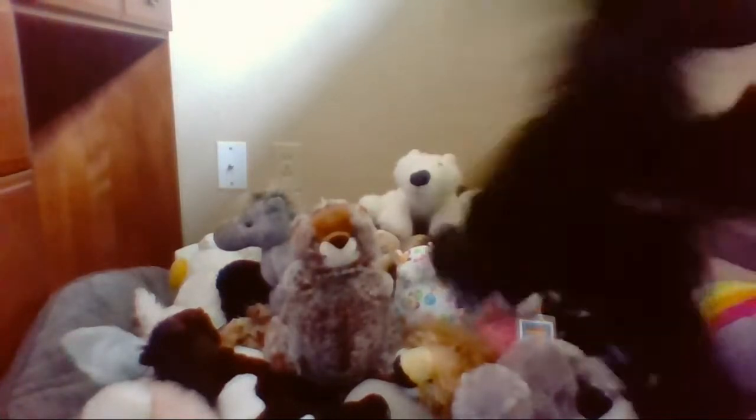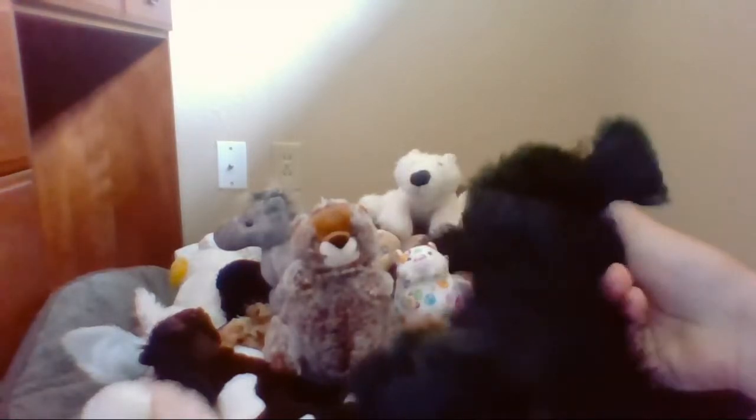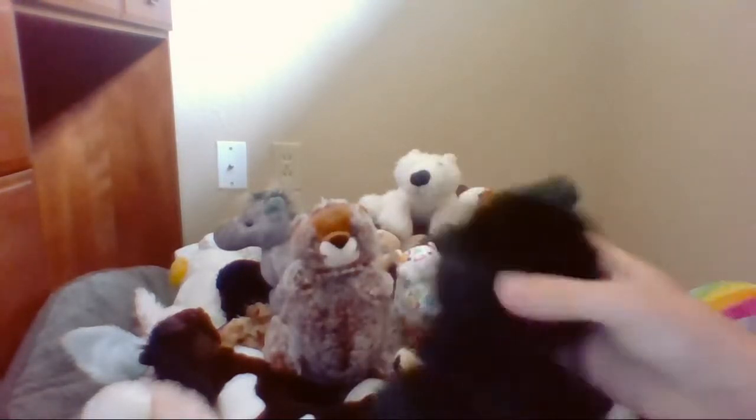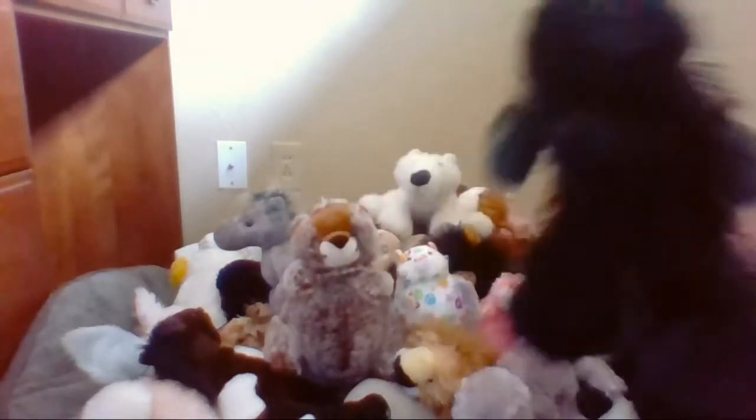Then we have a black poodle. I do really like the black poodle design. I like how it's got the string fur on the ears, but then also the softer fur all around. It's got the paws, around the legs, the poofy head, the poofy ear tips. It has a soft rubber nose, and the tail. Yeah, I just think they're pretty cute, you know? They're a good pet. They're a good dog. Good plushie.